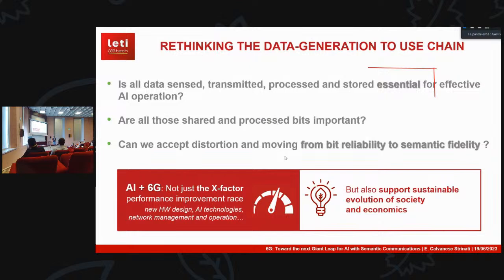Can we move somehow from what we have today in the communication modes, in the computing system, from a bit reality? That means we want every bit to be reliable. We want every bit precisely received, decoded, understood, to a semantic fidelity, and extend the concept, even if it's blurred. If you think in daily life, right now I'm talking, you might not understand 100% of what I'm saying. I might also not be 100% sure what I'm saying, but at the end, the concept flows from here to there, because you go for the semantic. That's something that should be applied also to machines.